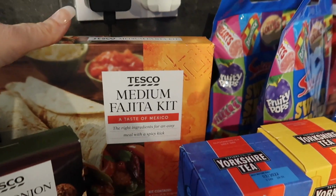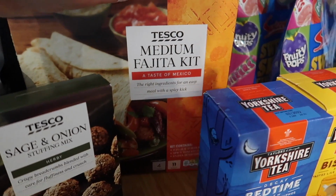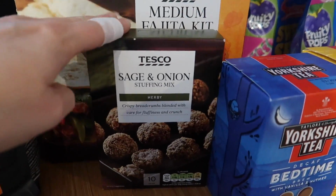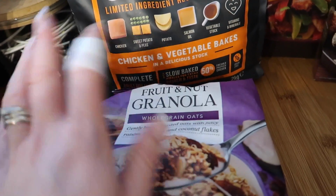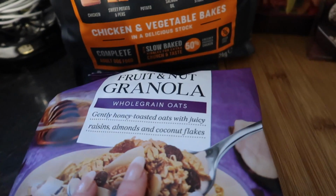Got a medium Yorkshire pudding heater kit just because I like to have things like this in the cupboard. Some days you have a meal plan and then you think, no, let's do something really quick. Sage and onion stuffing for our stuffing. Fruit and nut granola for Steve and Bailey because they like this for breakfast. We haven't bought this for ages.